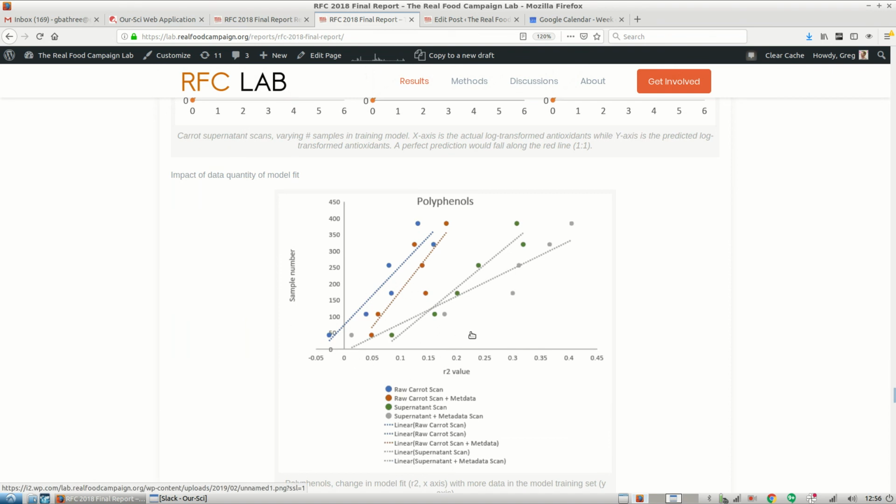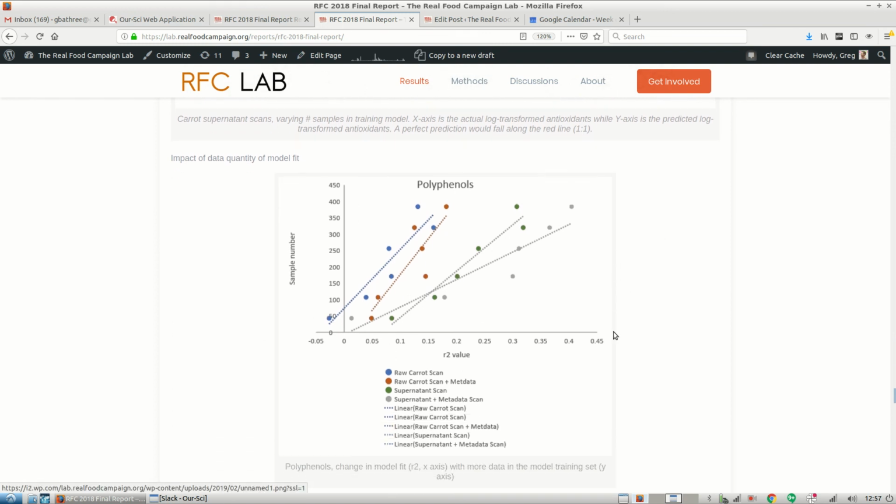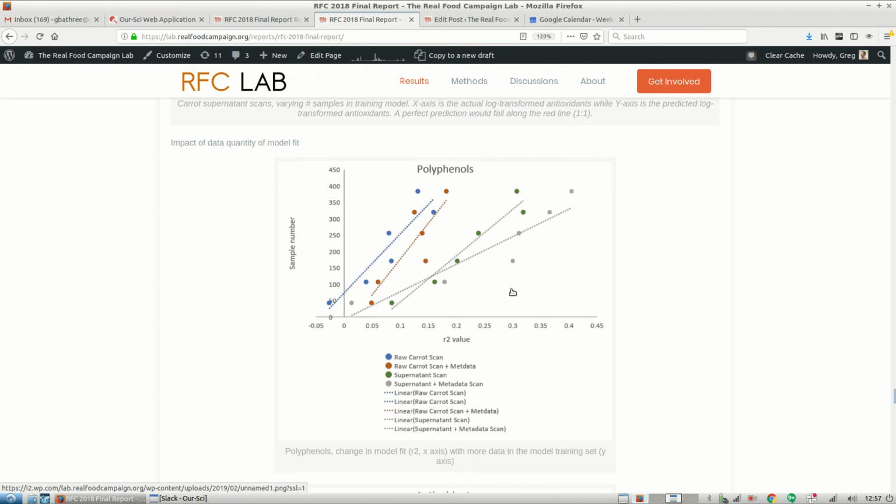It's a little hard to understand, but R squared is a model fit. So how good is the model by the number of samples that we trained on. You can see, for example, for supernatant, as we train on more samples of 100, 200, 300, 400, the model fit is getting better and better. So we could imagine if we had 600 or 700, it would continue to go up. All of these will eventually tail off, and we don't know where that tail is. Maybe it would tail right here at 400, maybe it would tail up at 1,000, we would end up with a much better fit. We don't know, but next year we're definitely going to collect a lot more samples to see if more samples help improve that model fit so we can get better predictions.